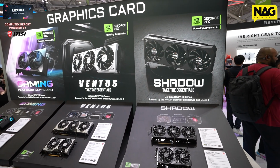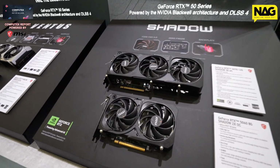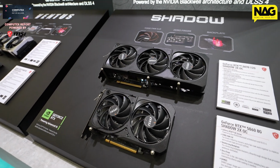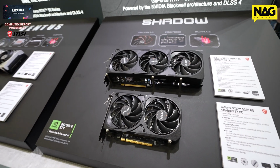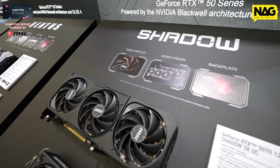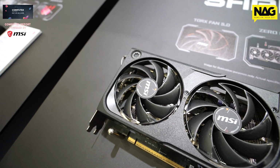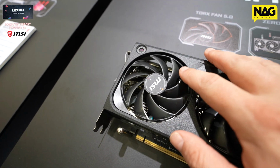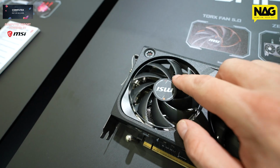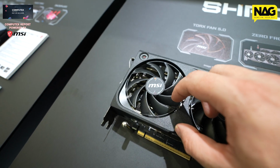Yes, I know this is what you guys wanted to see: the graphics card range from MSI. Let's take you in from the beginning. This is the Shadow series. It's built mainly for system integrators and those people that want a little bit more of a discrete graphics card. The Shadow features the Torx Fan 5.0 fan from MSI, as well as that Zero Frozr design. What is quite interesting about this Torx Fan 5.0 design, you'll see some of the fans on MSI hardware have a full frame around the fan. This one has every three fans connected, and again, that is for improved air pressure and airflow through the fan.